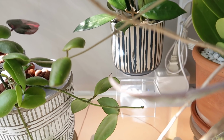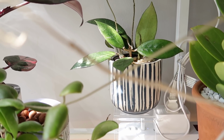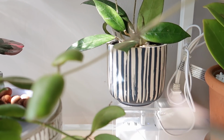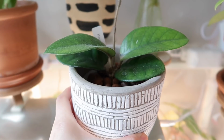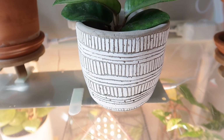The striped planter in the back there I got from a local plant shop here. This one here is the same one that you saw just a little before from TJ Maxx. I like the design so much that I got two of them.